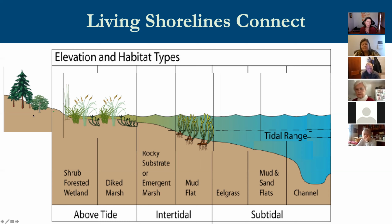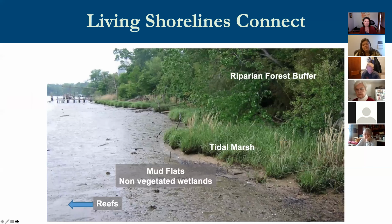And then that also goes with the concept of thinking about the buffer, like the Chesapeake Bay Protection Area buffer or the critical area buffers, how important they are, keeping them natural so that they can adapt over time as well with changes in the shoreline ecosystem.